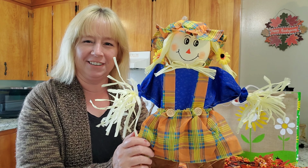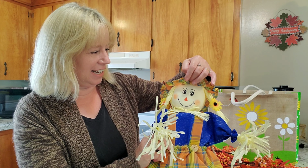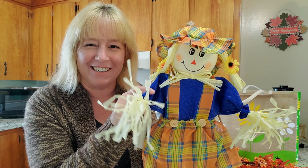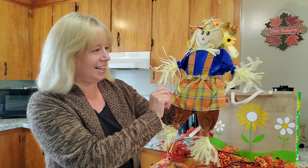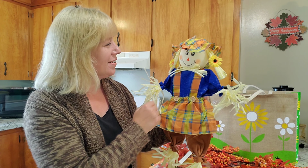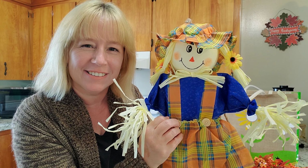Also at Dollarama, I found this cute little girl. Isn't she a cutie? And she's got her little hat and her little hair. When I saw her, I just thought, yes, this little girl is coming home with me. And she has her little skirt and her cute little straw feet. And she has a happy smiley face for you all.